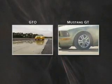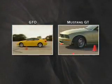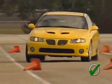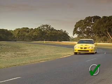Both GTO and Mustang have 4-wheel disc brakes with ABS and standard 17-inch wheels. But GTO's steering system outperforms Mustang's. GTO's variable ratio rack and pinion steering system features a stiffened torsion bar in the steering gear for improved feel and response when cornering at highway speeds.